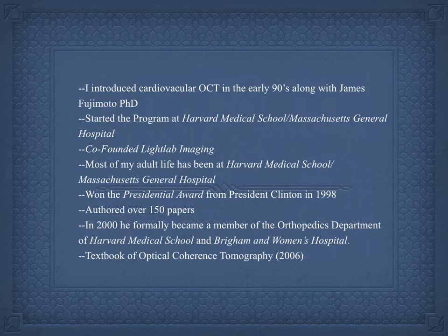Most of my adult life has been with Harvard Medical School, Mass General and/or Brigham and Women's. I won the Presidential Award for OCT work from President Clinton in 1998. I've authored over 150 papers. I wrote the textbook of optical coherence tomography and only didn't write 2 chapters in it. I wrote everything from the physics to the engineering to the clinical problems.